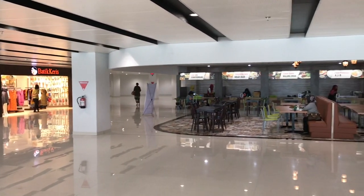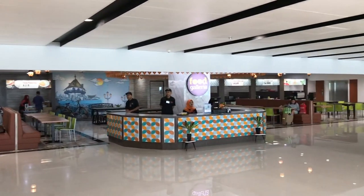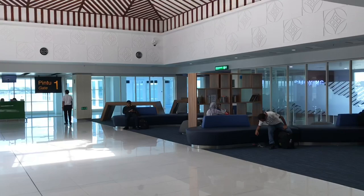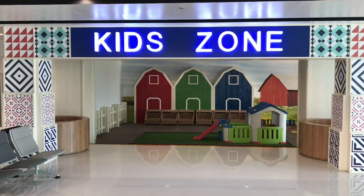Quite a number of food stalls and coffee shops are available in the boarding lounge. Internet corner, smoking room, and kids zone are some of the facilities offered here.